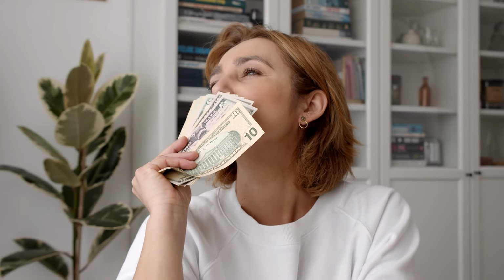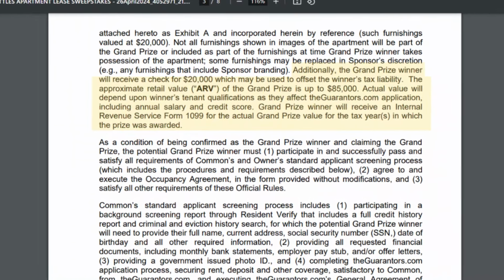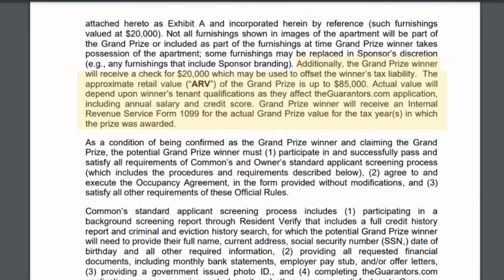Another thing I didn't mention yet, but sounds exciting, is the fact that they give you a check for $20,000. That's phenomenal, right? Who doesn't want an extra 20 grand? Well, they're giving you that money because you're about to owe that in taxes next year. Yep, if you accept the grand prize, its approximate value is $85,000, and Skittles will be 1099ing you, hence why you need the 20 grand to pay the government.